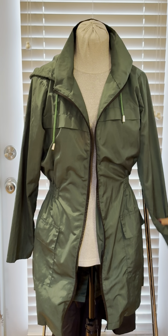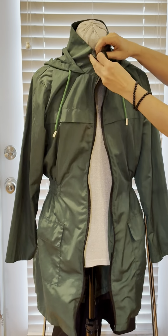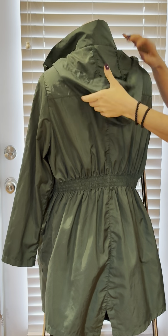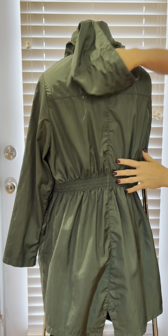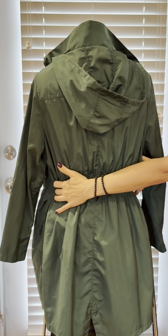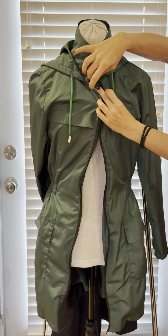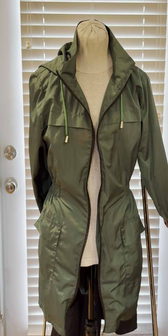But I have realized that even though I love it so much, let me just tell you the features before I tell you the cons about it. So I love that it has a hood, and I love that the hood is fairly big and deep. If I have my hair up or in a ponytail, it'll still cover. I love that it has a cinched waist, so I don't have to worry about packing a belt. I also love that it has this high collar, so in case I forget a scarf, I can zip it all the way up. And I've worn it in many different scenarios.